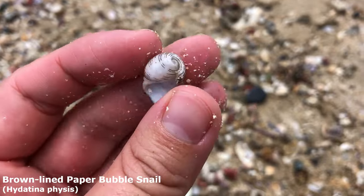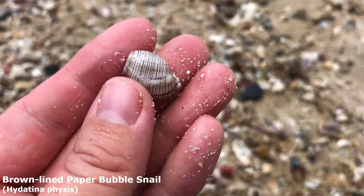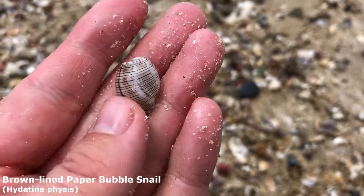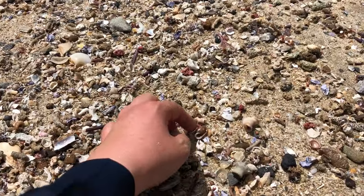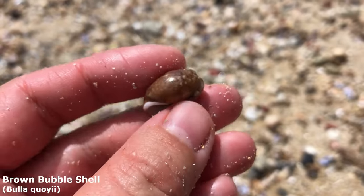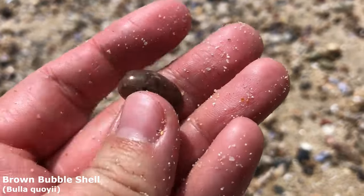Here we are. It's a beautiful brown lined paper bubble. Just been finding these almost every trip lately. So beautiful. So absolutely paper thin. It's wonderful that I get so many of them washed up intact like this. Another bubble. I literally moved my butt half a meter forward and I did not see this when I was scoping out the pile originally. This is a very nice brown bubble.